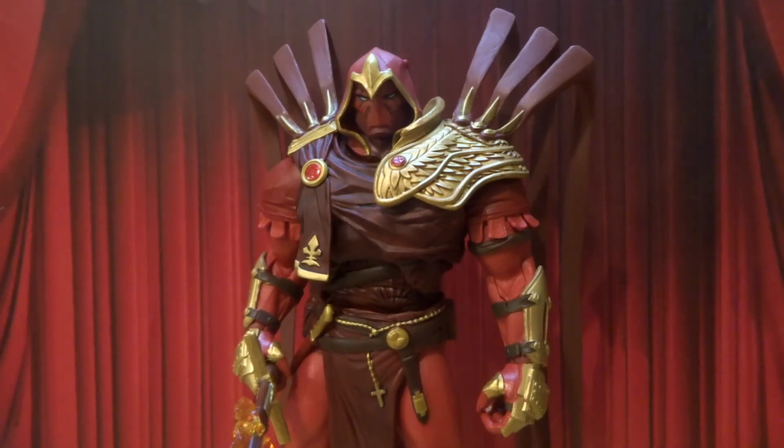Now, this guy is big, he's imposing, he is beautifully sculpted and painted. He comes with a good accessory, the sword and the flaming effect. Just everything about this dude was perfectly executed. It was when McFarlane really grabbed my attention as a company, and yeah, I could not be more impressed.